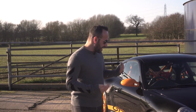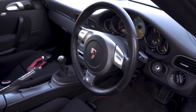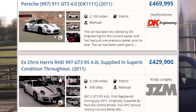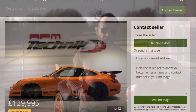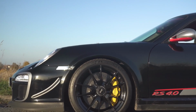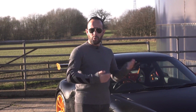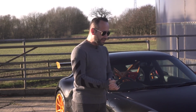Now, what's really interesting is that this is a right-hand drive GT3 RS. A right-hand drive GT3 RS 4-litre costs in the region of £425,000 upwards, and this is around £120,000 for a slightly higher mileage model. So you're talking about a difference of £300,000 between the first generation GT3 RS 997 and the final one that they did. Obviously that has close to 500 brake horsepower. This has 414 brake horsepower, but what do they really like to drive? Is that really £300,000 more than this? So that's what we're gonna find out today.